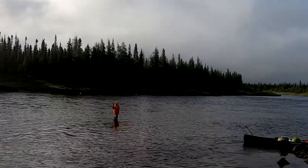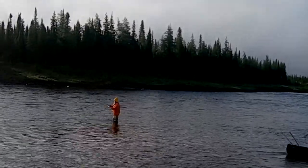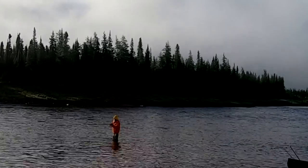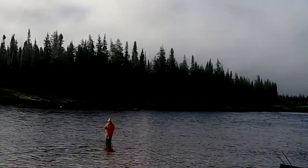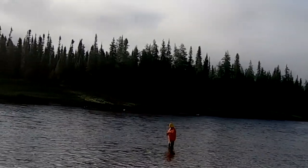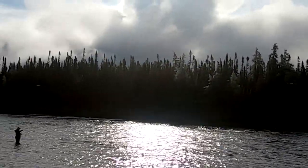Giant brook trout after giant brook trout. And Captain Highliner is having a hard time with that little spinning rod of his. He has to be the most colorful fisherman among us. And he has released it. The long distance release that everybody here seems to be perfecting.